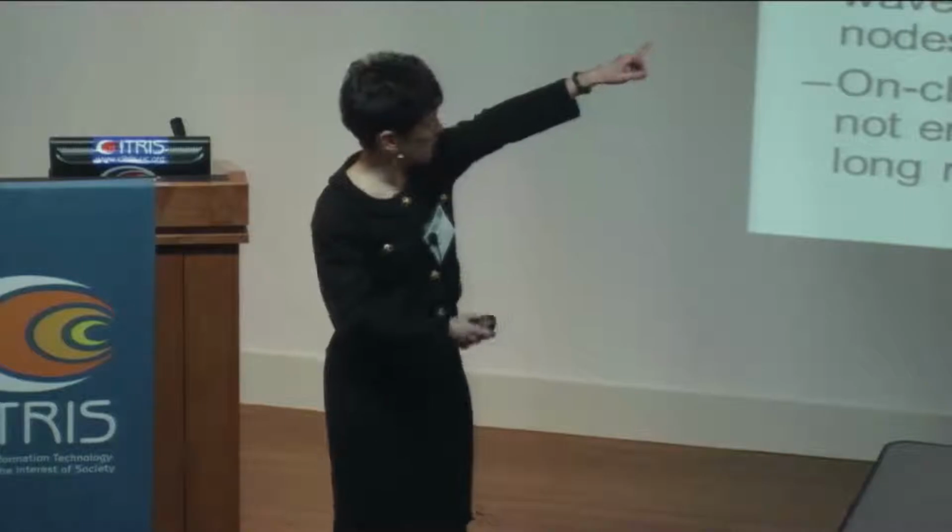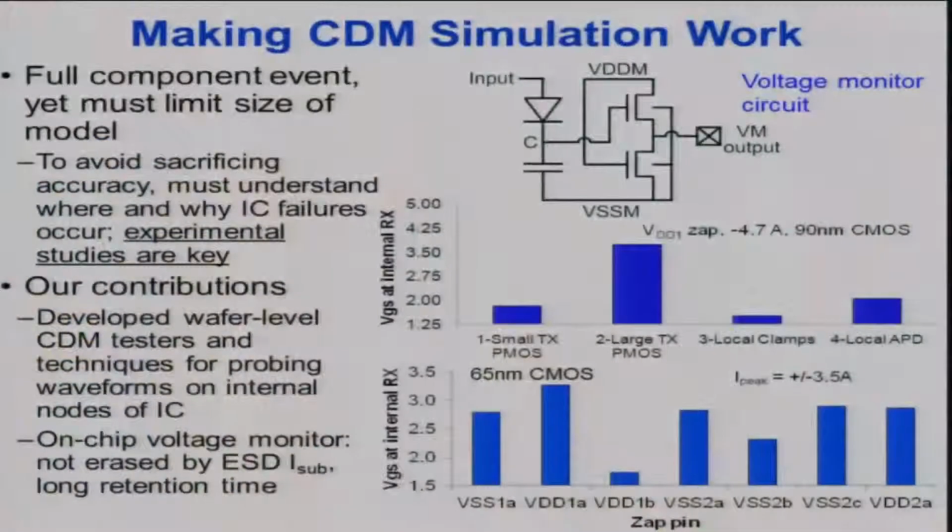The circuit's shown there on the right, and it looks extremely simple. The problem is that even though your component is unpowered during ESD, very large currents are injected into the substrate, which tend to erase dynamic nodes. So you have to be very careful about the way you build that diode and that storage capacitor. Some of our experimental data is shown here. In the interest of time, I'll only discuss this data set.